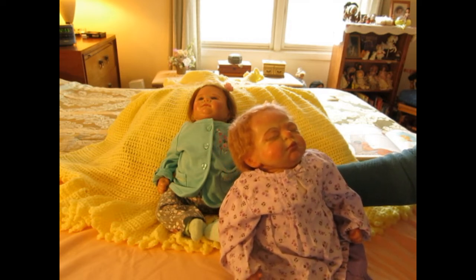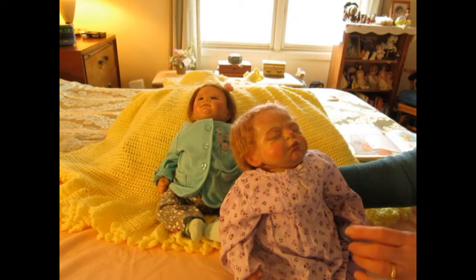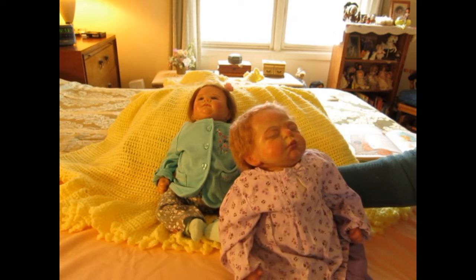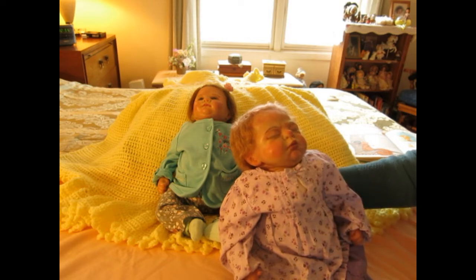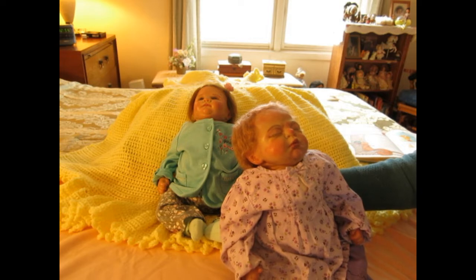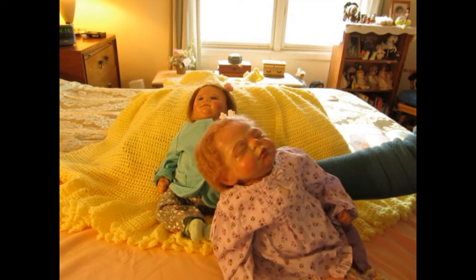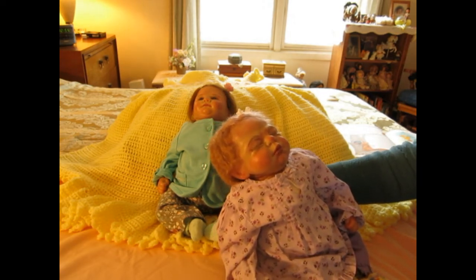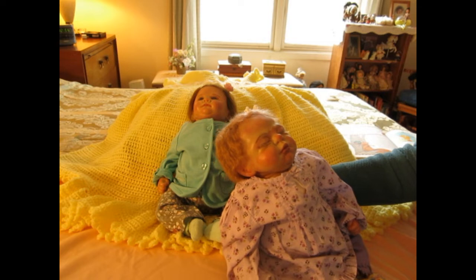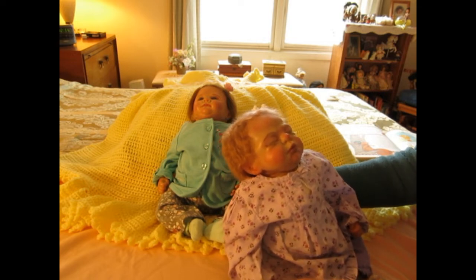And I love her peaceful look. She's sound asleep, but I love her lips, you can really see her lips. Some babies are like that, and I just love that. And I had to repaint them a couple times because the first time I painted them, they were a little too rosy for me, so then I had to redo them a little bit. But that's what's so much fun about this hobby.